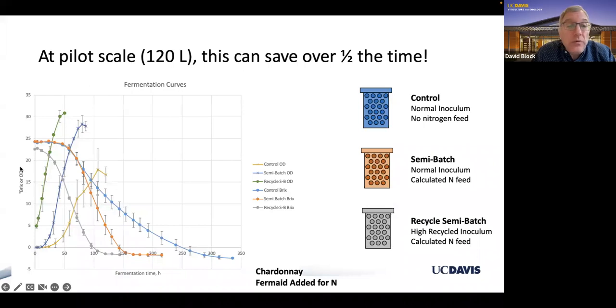If you look at the third treatment where he did the 12-hour nitrogen additions, using the equation on the previous slide, but also started with a much higher inoculum. Here you see the optical density of this treatment compared to the others. You get an even faster fermentation. And here you get to dryness at about 100 hours, 1/3 of the time it took to get to dryness in the control. So you can see how this approach really, truly intensified the process. And what that would allow us to do is turn around these tanks in half the time or even 1/3 of the time of the control.